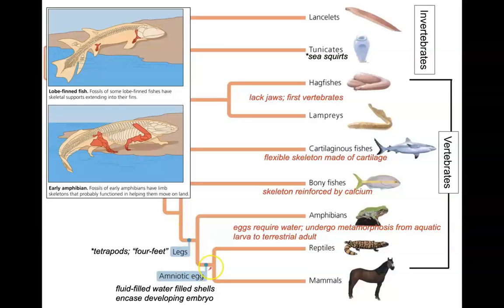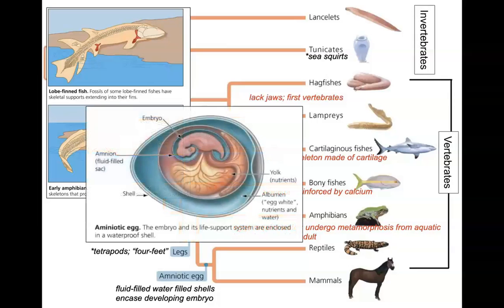The amniotic egg is a fluid-filled water shell that's encased the developing embryo. So the eggs that amphibians are going to lay in that water environment, they have that water medium for that egg to grow in. Well, what if you want to lay eggs on land and not have to go in an aquatic environment? Reptiles were able to achieve this by exhibiting the amniotic egg. So what if that egg is protected in an aquatic-like environment that I make myself? That's what they do.